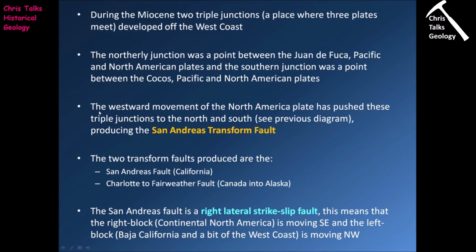So, as discussed, the westward movement of the North American plate over the Farallon plate essentially begins to push these two triple junctions apart, and it leads to the formation of our transform faults in order to accommodate the northwestward movement of North America. So we end up with the San Andreas transform fault, which runs along the coast of California, and the Queen Charlotte transform fault, which runs along the west coast of Canada, which of course becomes the Fairweather fault as you enter Alaska.